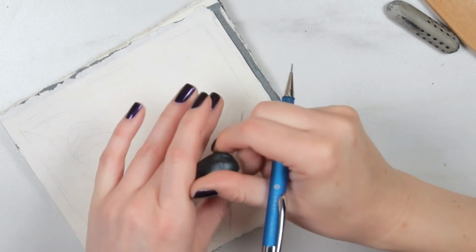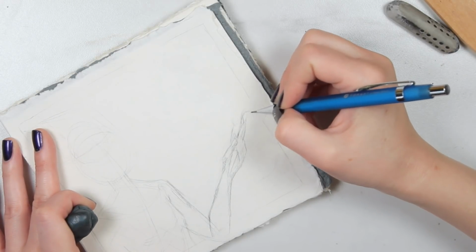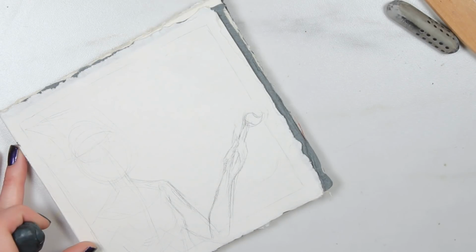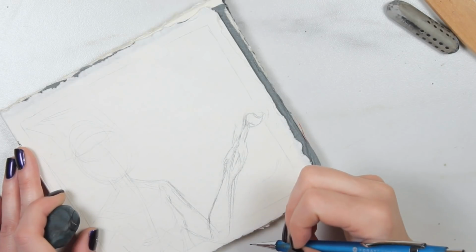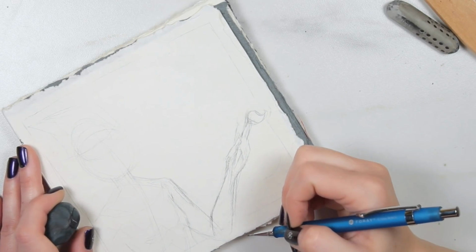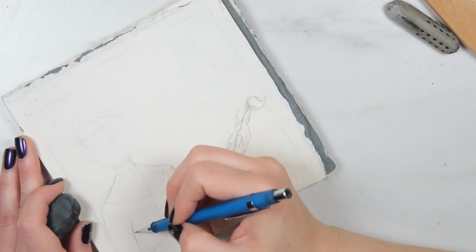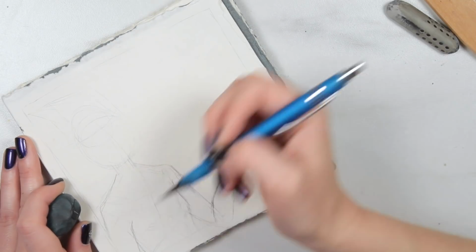I want to make the brush a little bit larger, and I'm just going to have it go outside of the frame. The arm I think might be a little bit long, but ask me if I'm going to redraw it. Ask me. No, because it's my own sketchbook? Exactly. I am never going to be perfect, and I don't have the energy or time to try.